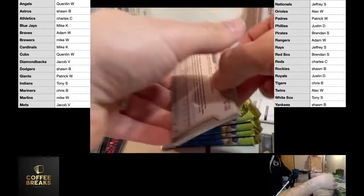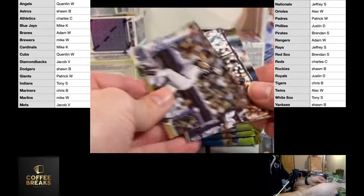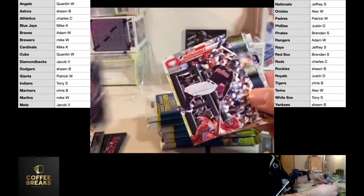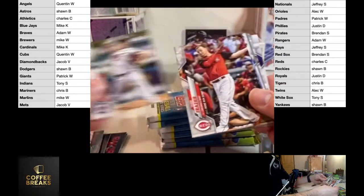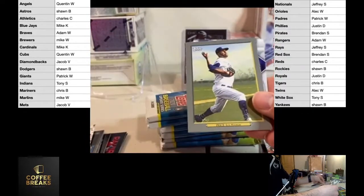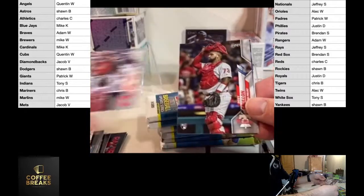And then flipping through the cards. Just flipping through. Maybe getting something that's backwards. Griffey, Home Run Derby. Todd Frazier. David Price, Turkey Red.